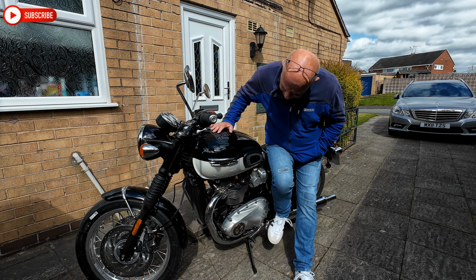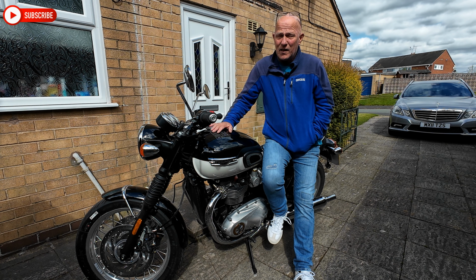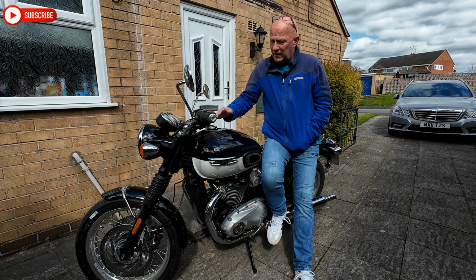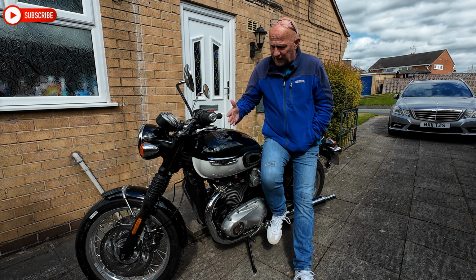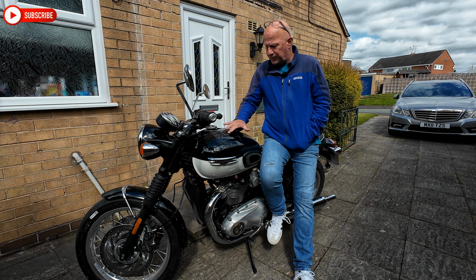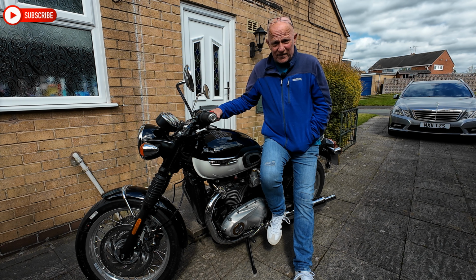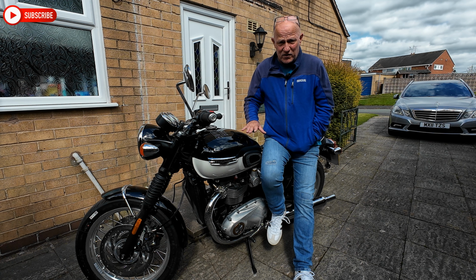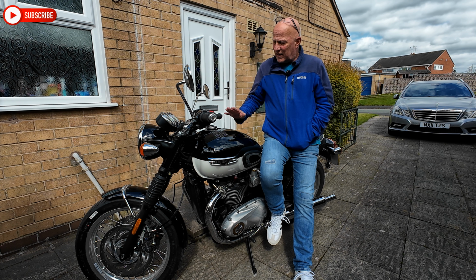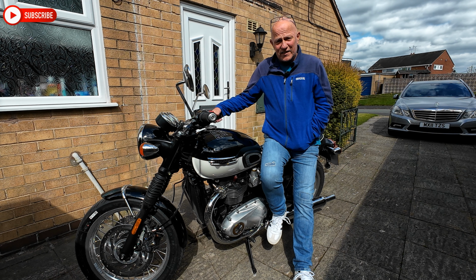What do you think? I know she's a bit scruffy and she's only done 47 miles, but she went through a hell of a rainstorm and I've tried to clean her up and I haven't really got the goods to clean her up with properly. So I need to give her a good clean. Tell me your thoughts. Where would you like to see this bike go? She is going to remain standard. There's going to be no new exhausts or anything like that. And we're going to go touring on her.